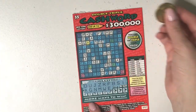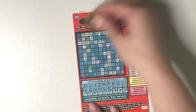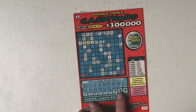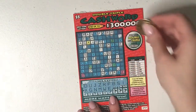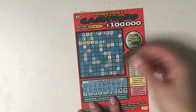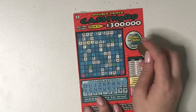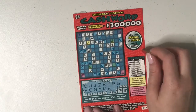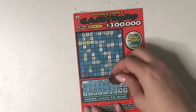I. Whoops. T. I thought I got this word, but there's no T. Why? Well, I just saw why. Where did that Y go here? Ah, we have one word. I don't think that helps, but no, it doesn't help. I need three words to win, and I only have one. Oh well. V?